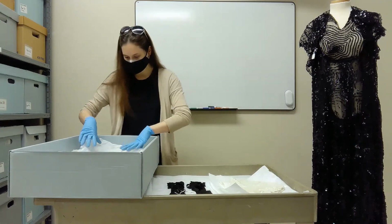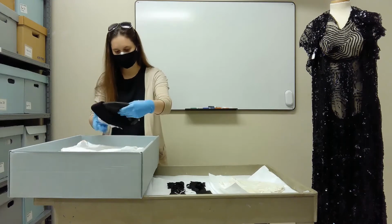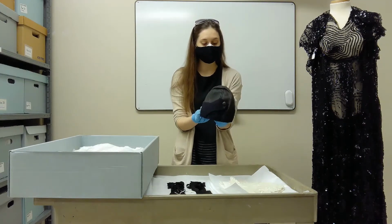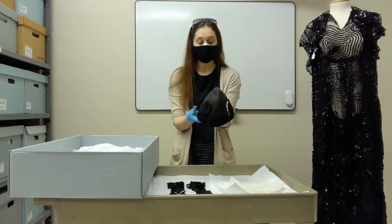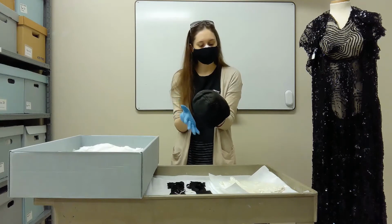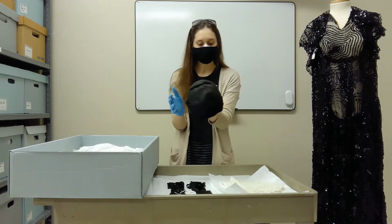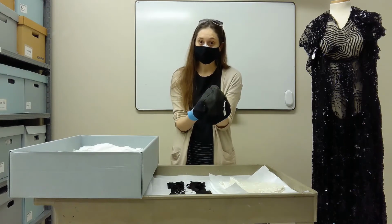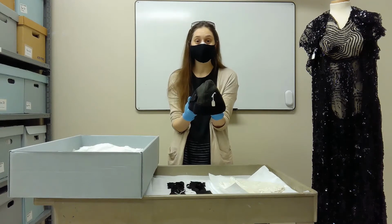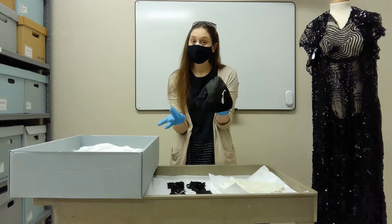All right, let's take a look at our next item. The next item in this box is a young boy's wool hat. This hat was worn about the 1930s and 1940s as well. There are little buttons on the sides. Now, one thing about preserving wool in museum collections is that it can be a favorite of a number of common insects in North America, typically moths or carpet beetles.